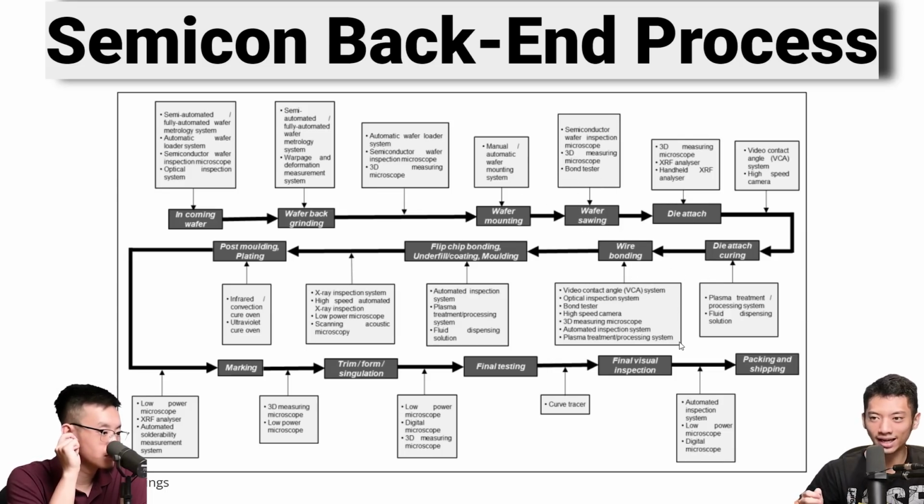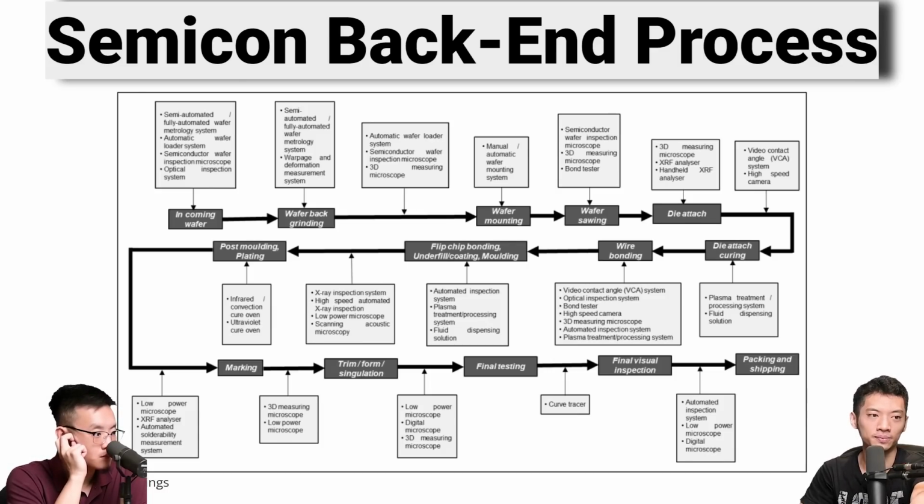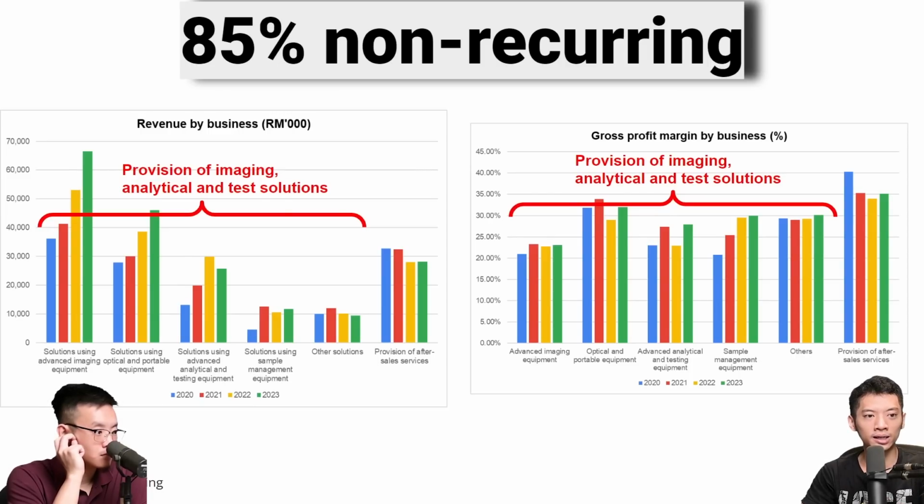Yeah, that probably can tell you how great their business is. The TAM also is going to be quite big. Okay, this one is their operation. So just now I mentioned 85% is non-recurring. You can see that these are the few machines that they actually distribute.